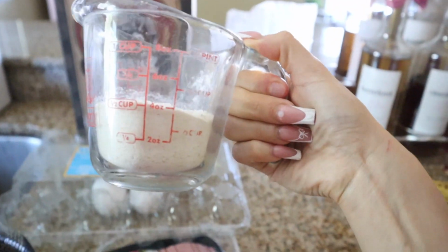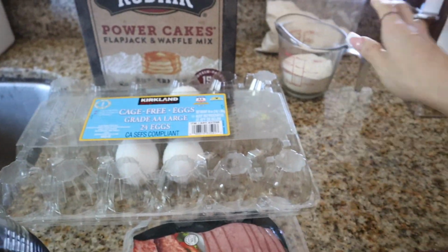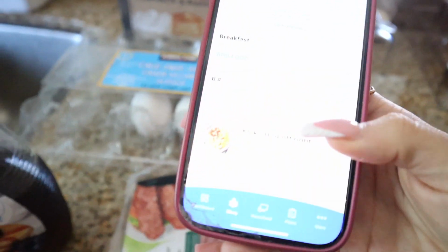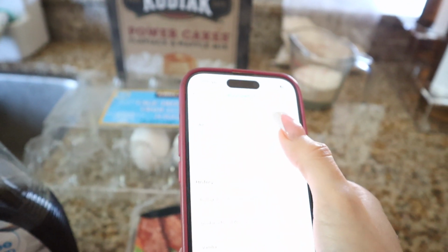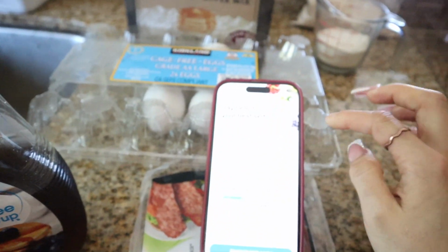So here is my portion. This is half a cup. All we're gonna do is add water. So now we're gonna go ahead and add it to our diary. I'm gonna be using My Fitness Pal. I'm gonna go to breakfast, and then you can either search it up or you can scan the barcode, which is not free anymore.